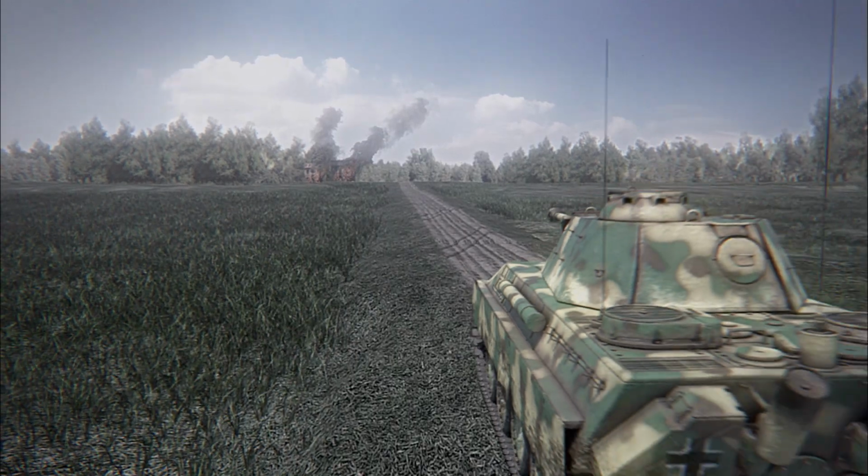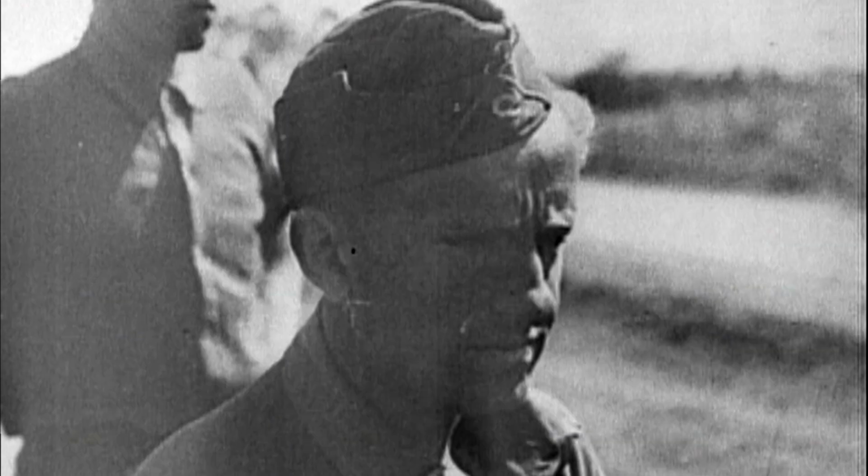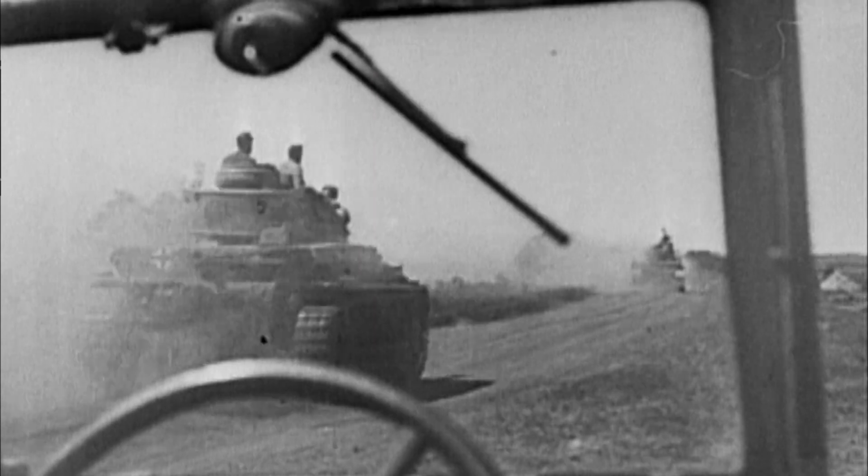The German withdrawal was very chaotic. The Germans referred to it as the void. There was a lack of communication. Units were fighting in isolation. It was very difficult. They all knew that they had to go towards Germany to find safety.